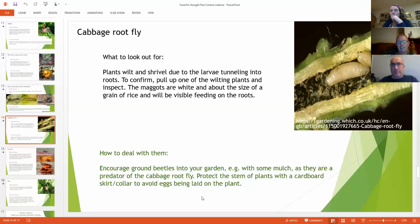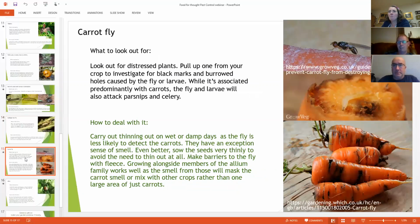When I say encourage them, you can build a little bug hotel in your garden, which will give them somewhere to live, and that's how you're going to encourage them into your garden. You don't want to encourage them by leaving food for them by your plants, but encouraging them in so they've got somewhere to live.